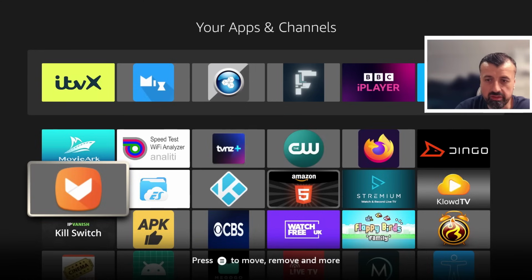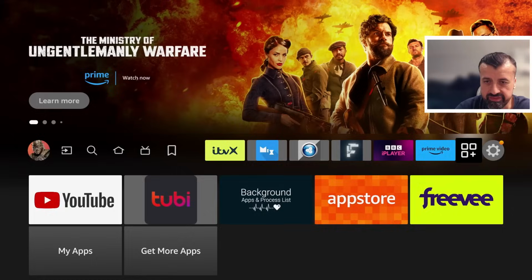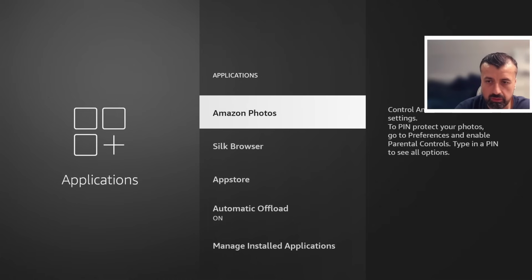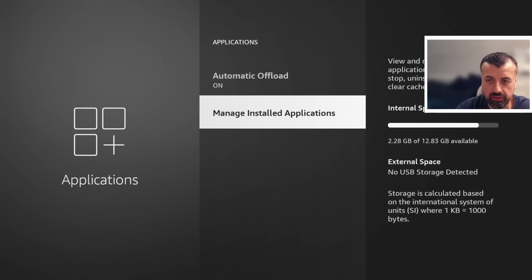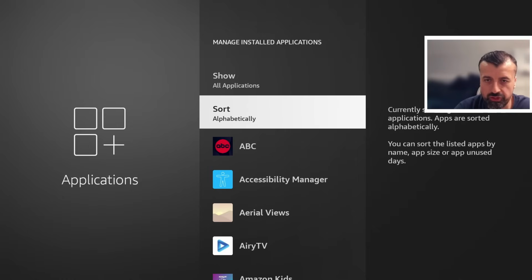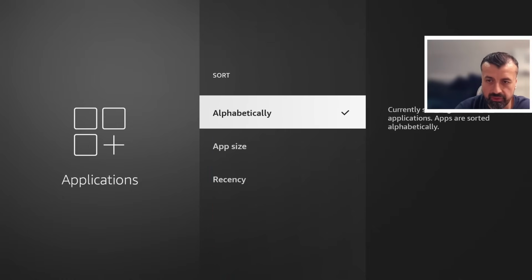Now I can demonstrate why there's actually some error in this logic, because if you go over to your settings, let's click on that. Let's go to applications. Let's go to manage installed applications. And here, for example, you can see a list of all apps on your device, but you can also sort them out by recency, which is how recently you have used these applications. So let's change the sorting from alphabetically, let's change that to recency.